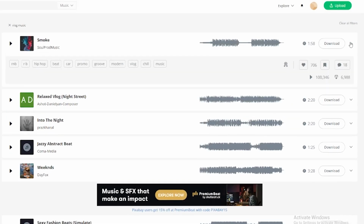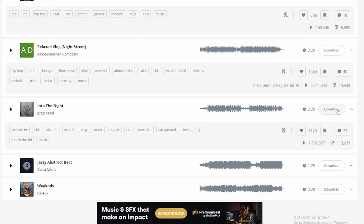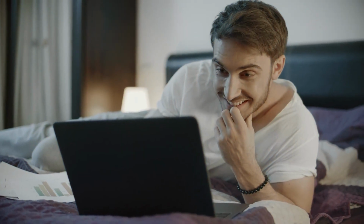Take the time to pick a good tune and download it to your computer. Pick out a handful more and also download them to your computer. Remember to spend a little time figuring out which songs sound best. After all, if you don't like the song, no one else will. Getting excited? We're ready for the next step.